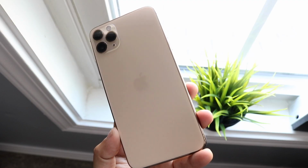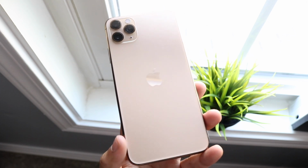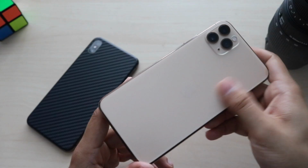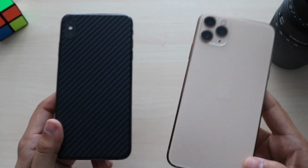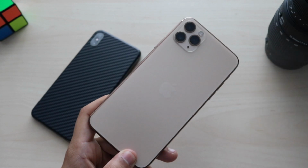So that is an important thing to note. However, in my opinion, I feel like this glass feels more premium than this glass. So take it as you will. That's my opinion. You might have a different opinion on it, but apparently it is more rugged. Between these two, the XS Max will probably end up breaking faster than the 11 Pro Max, but it also depends how you drop it, all that stuff. But that's a whole different topic.